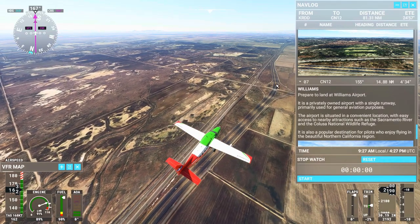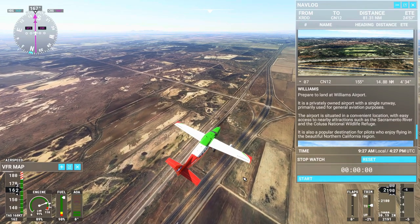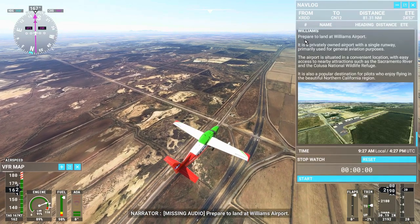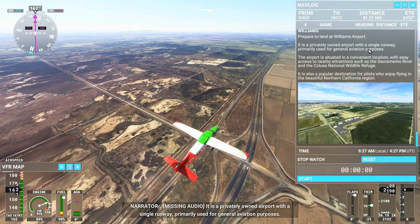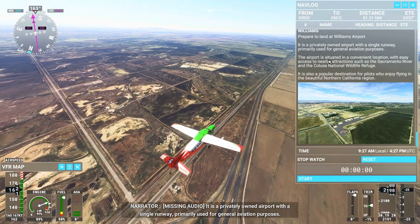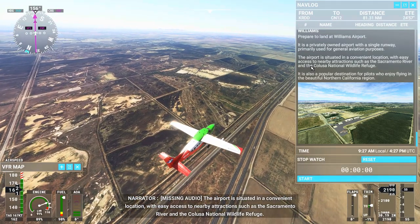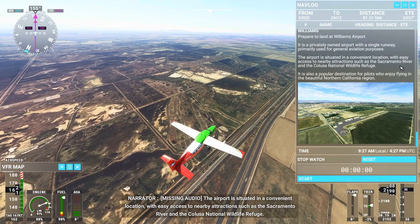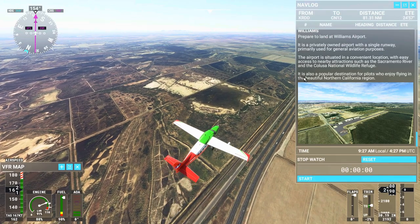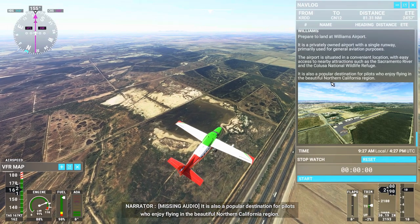I believe this picture is right below us, right in through here. Prepare to land at Williams Airport. It is a privately owned airport with a single runway primarily used for general aviation purposes. The airport is situated in a convenient location with easy access to nearby attractions such as the Sacramento River and the Colusa National Wildlife Refuge. It is also a popular destination for pilots who enjoy flying in the beautiful Northern California region.